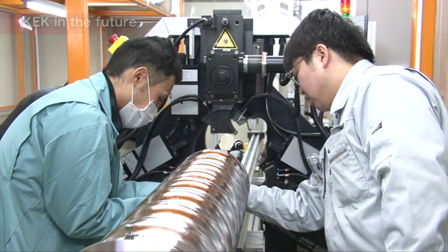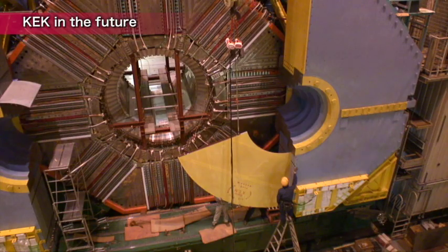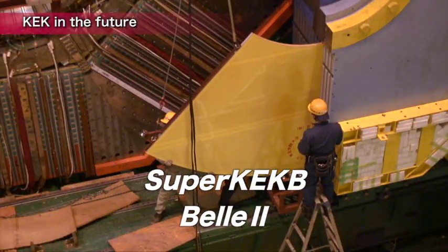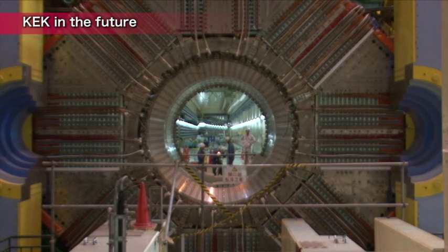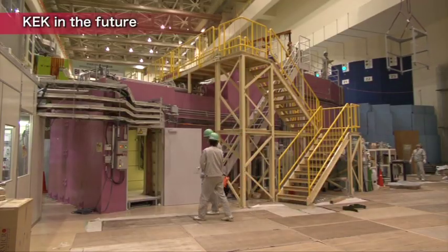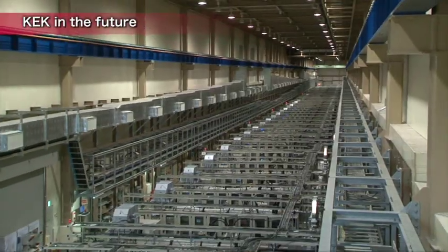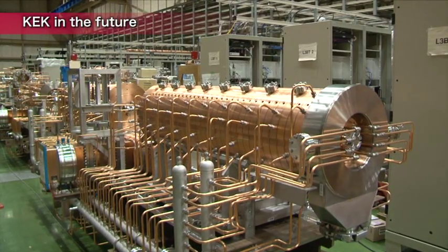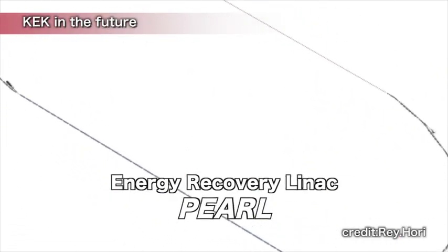At KEK, we are working on the particle accelerators of tomorrow and the future for further advancing science and technologies. On the B Factory, we are upgrading the KEK into Super-Kekubi and Belle into Belle 2. Super-Kekubi will be a 40 times more powerful apparatus. At J-PARC, we are upgrading the facilities and instruments to accumulate a larger amount of data with improved quality. For synchrotron radiation research, we are developing a new accelerator, Energy Recovery Linac.